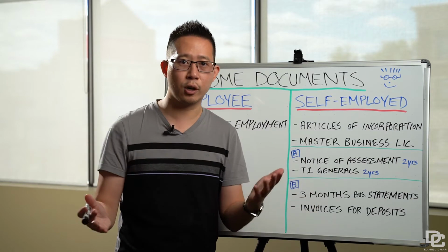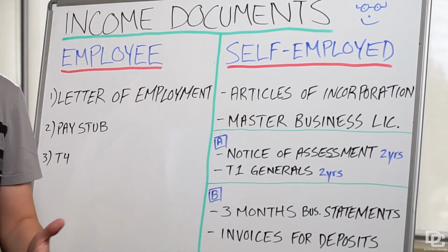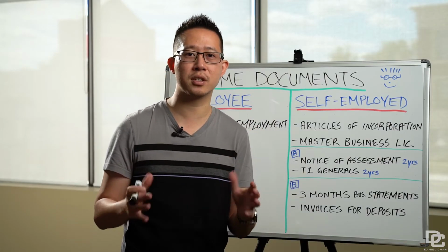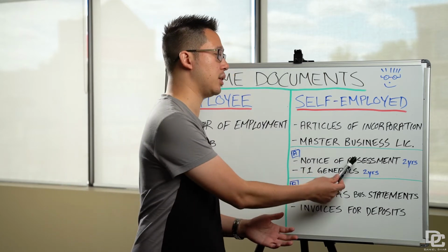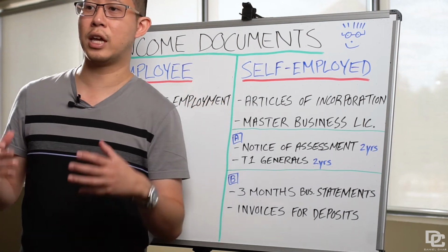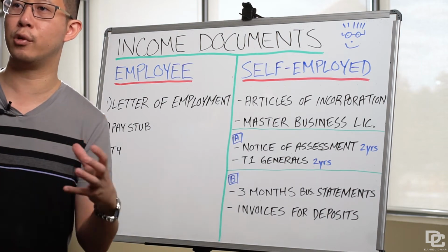Is it a 50-50 ownership? Is it 75-25? So you need all pages of the articles of incorporation. All right, so sometimes we have clients with small businesses under their own name, and in that case, what you would provide is a master business license. The reason why you want to provide these documents is so that you can show the lender that you are a registered business, you're a real operating business.